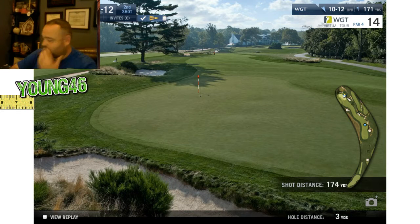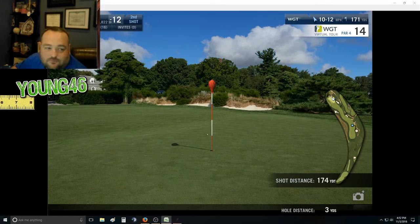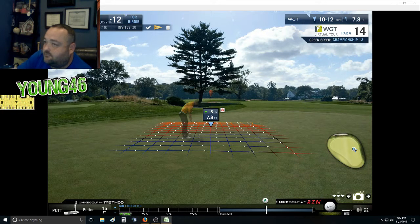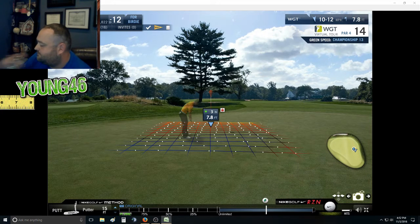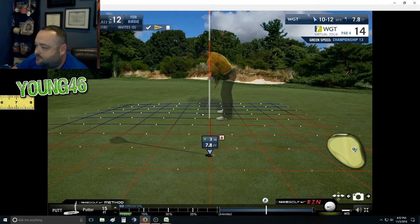I went long, but it's acceptable, I suppose. Shouldn't have put that. I took a little bit of spin off of it. Should have just went with full spin. Should have went with full backspin.